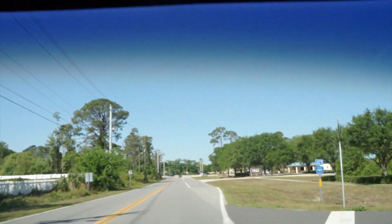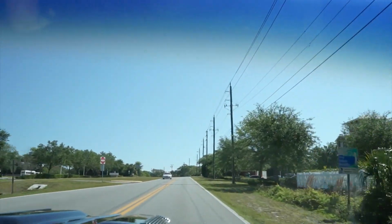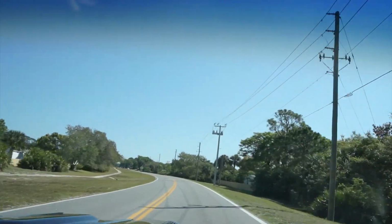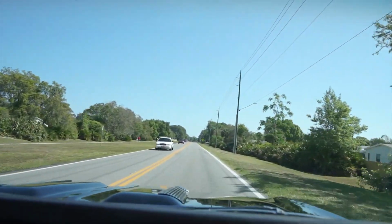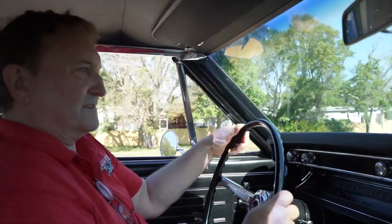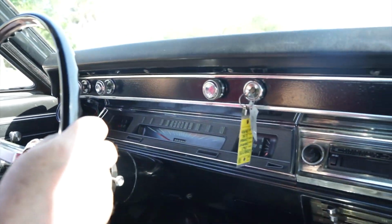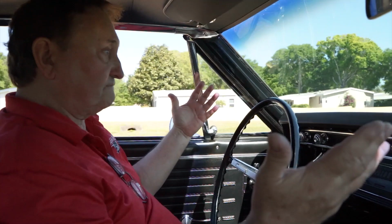Turn this guy around and give him a little shot here. Is not working. I don't think he's turning around. No, he's not. Speedometer's not working in the car, but other than that, everything else is. Everything else seems to be functioning as it should. Goes down the road straight as an arrow. Can't get any better.